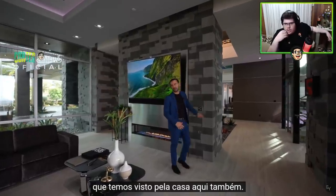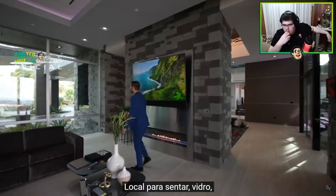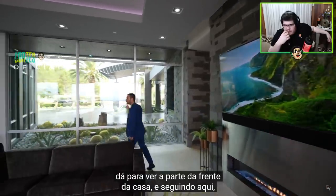Quanto tá valendo essa casa? 32 milhões de dólares. Now, seating section, glass assembly, seeing the front of the home.